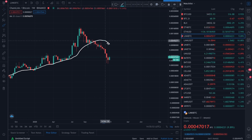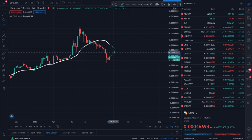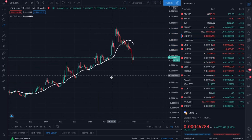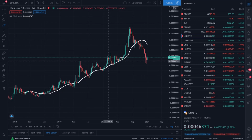Soon, in a few weeks, if this continues, then we will breach the 20-week moving average. Remember, because it's reading lower and lower candles each time, the moving average goes down. So when it's trading down, if we continue up, we're going to make contact with it and then hopefully break it. And we know that when looking at the chart of Chainlink, when it's above the 20-week moving average, it does fairly well. It moves up.